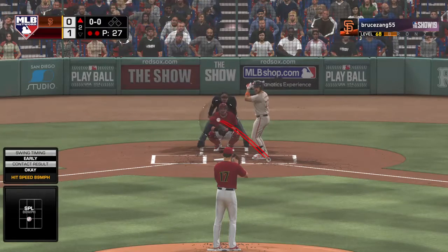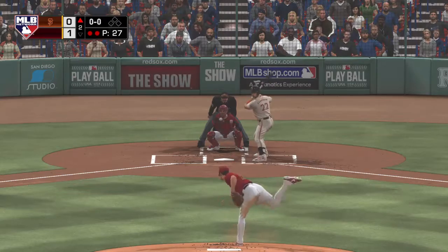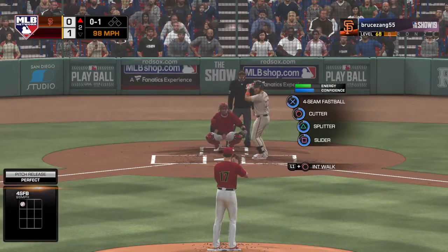And up next will be Ramon Laureano. Here's the first pitch to him. Strike taken up in the zone.